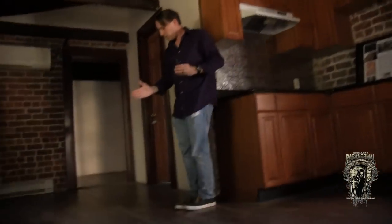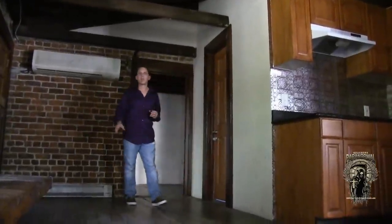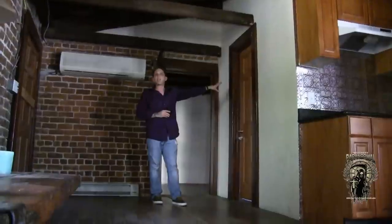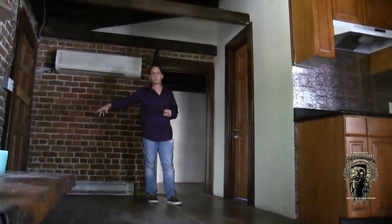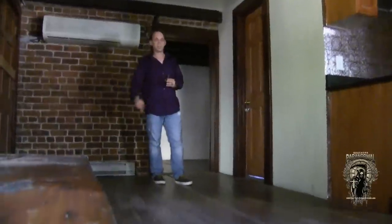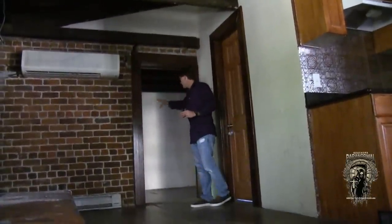From the other side of this wall to this brick wall, this was a hayloft. And hay would have been brought in from the alley side, and then it would have been kicked down towards the stables down below right here. So this doorway wasn't here. This is a new doorway.